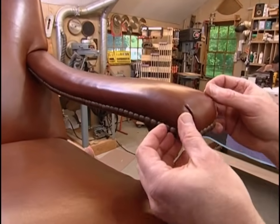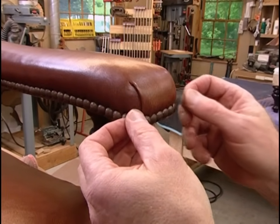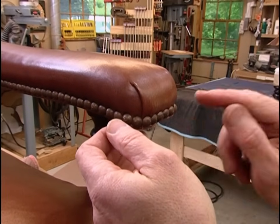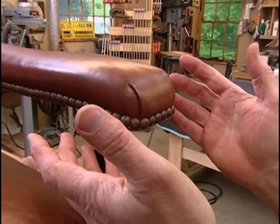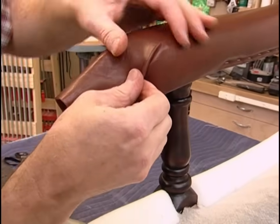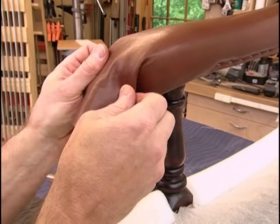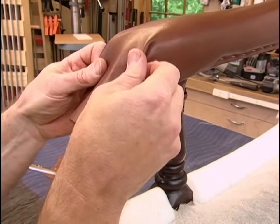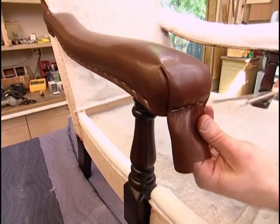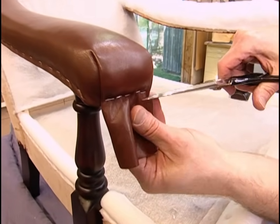So every place there's a corner, we have to tuck it and make a pleat. That takes time. I have to pull and tug on it, tack it in place, sometimes pull it apart. Wish me luck. Want to get this right, I'm going to be touching this every time I sit in this chair. Okay, now I can just snip off the excess with my scissors.